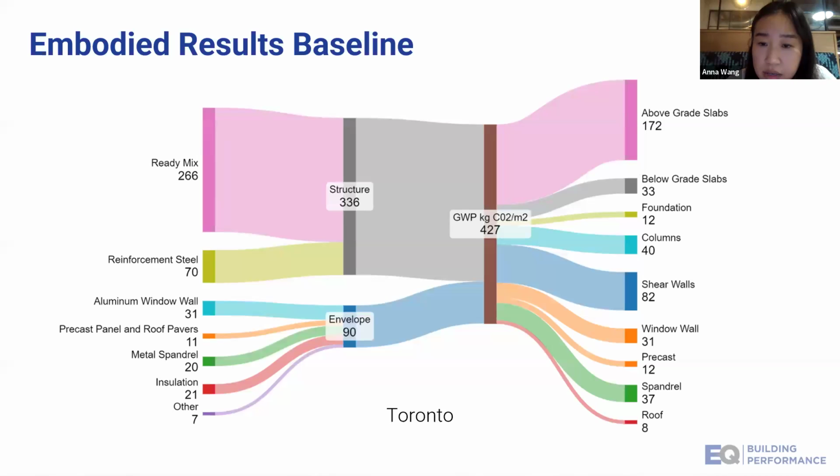Foundation and below grade slabs account for 15% of the structural impact, which is in line with a building with approximately 2 floors of underground parking. And there's really no other major takeaways from the envelope breakdown other than that the building is primarily spandrel and window wall, so these two assemblies were the most impactful. However, the precast assembly was almost double the embodied carbon intensity per square meter of enclosure than the spandrel. Next slide.